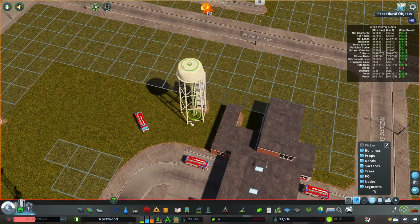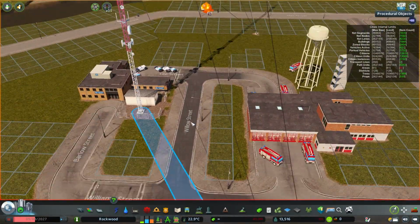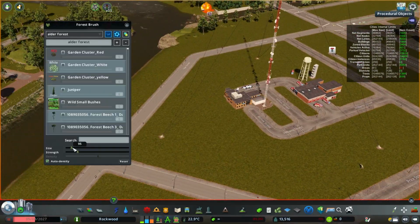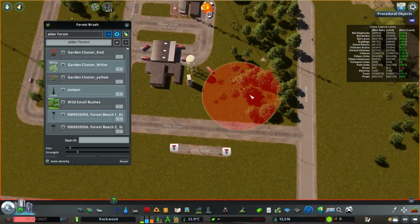But anyway, I built this area, I decorated it with a lot of prop vehicles, a lot of props, and also a nice water tower for the fire department, and this is the part where I just start making the forest around it.